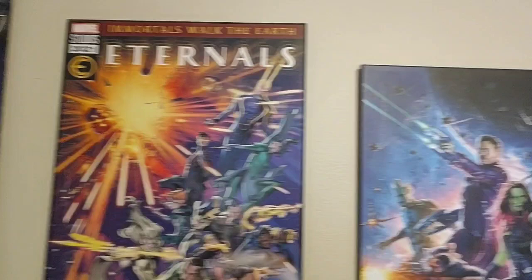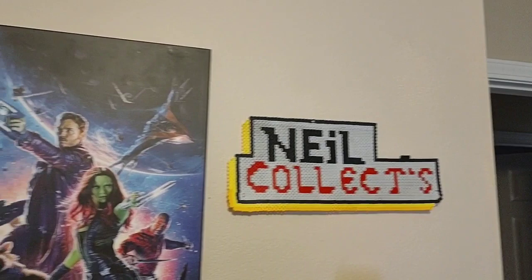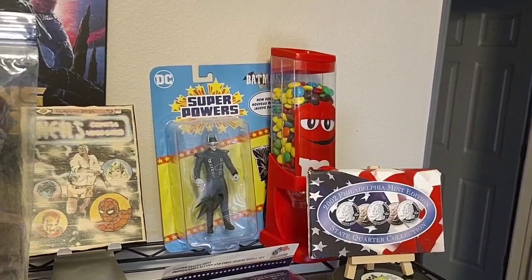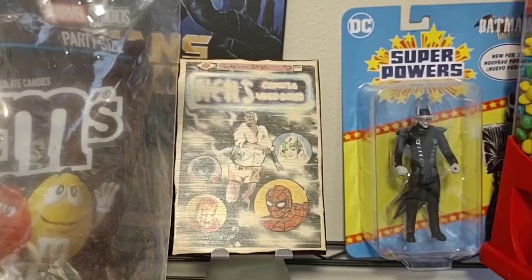And then we have the Guardians of the Galaxy. And then I made that with Perler beads. I'll drop down. There is my M&M's that I need to make more shorts of. And then back there we've got Joe Crew Laughs. And then that's an awesome plaque or whatever you would like to call it.